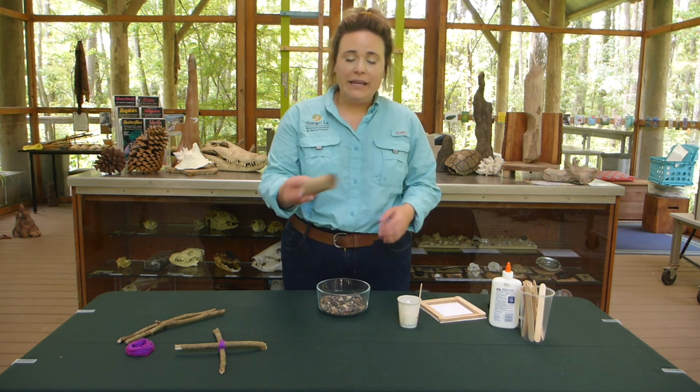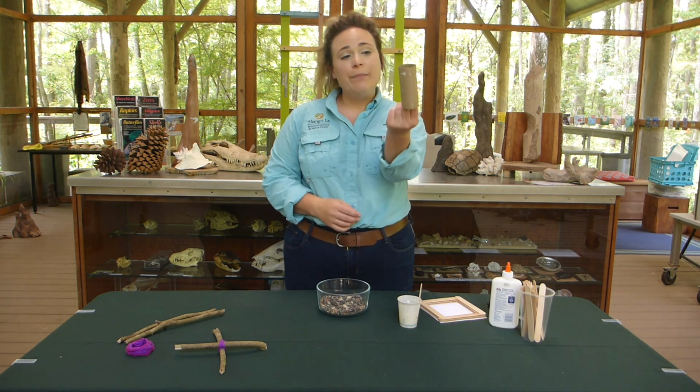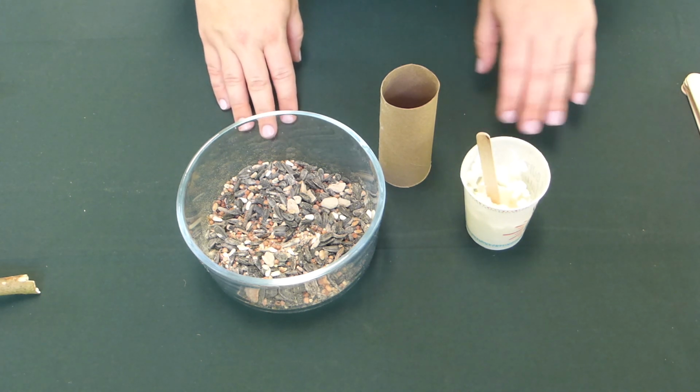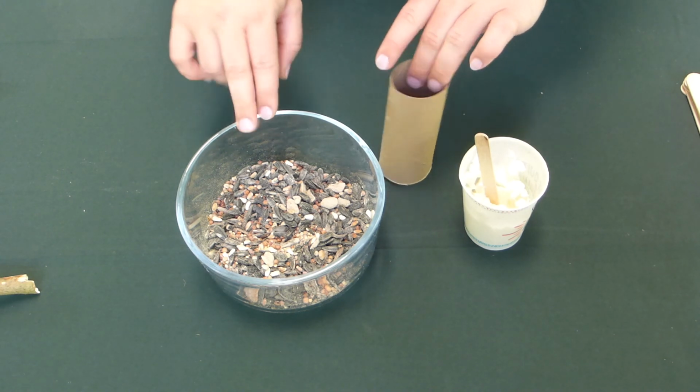Now, in your camp kit, and if you don't have a camp kit, all we're using is just a paper roll. The first technique I'm going to walk you through is applying your vegetable shortening to a paper roll and then applying your bird seed.